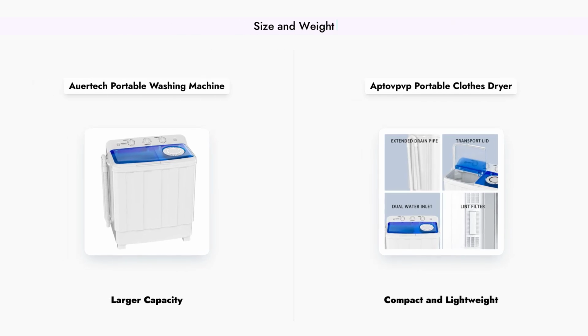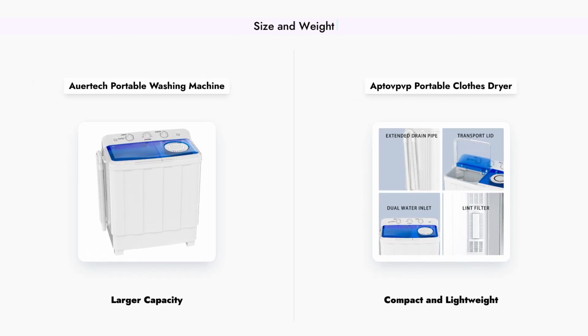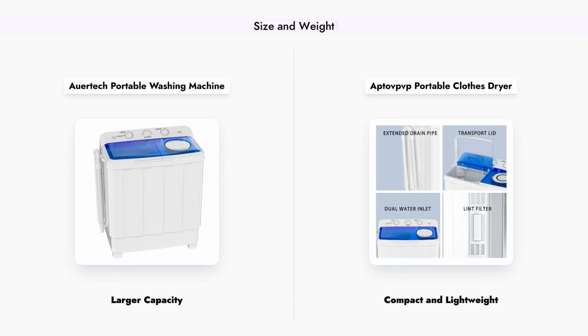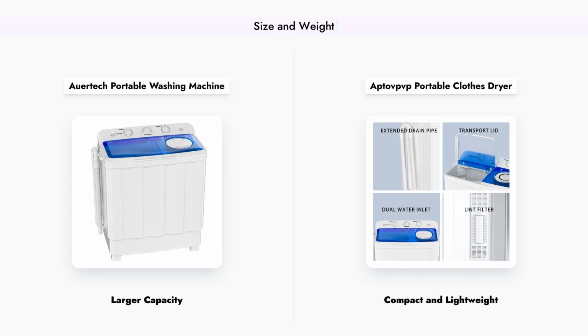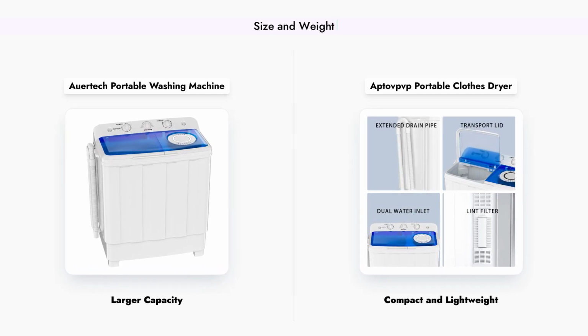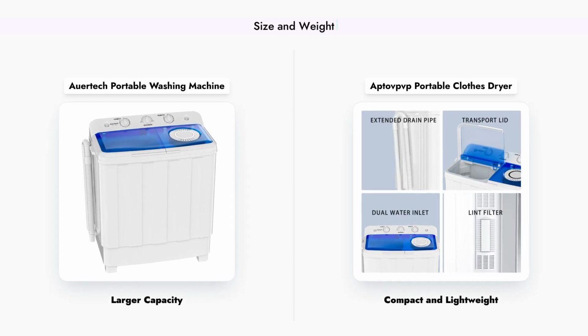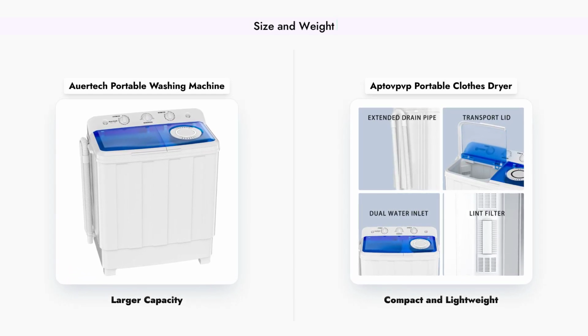The Auertech Portable Washing Machine has a wash capacity of 18 pounds and a spin capacity of 10 pounds, making it suitable for larger loads. On the other hand, the Apto VPVP Portable Clothes Dryer is much smaller and lighter, designed for quick drying of small loads, which may limit its effectiveness for larger items.